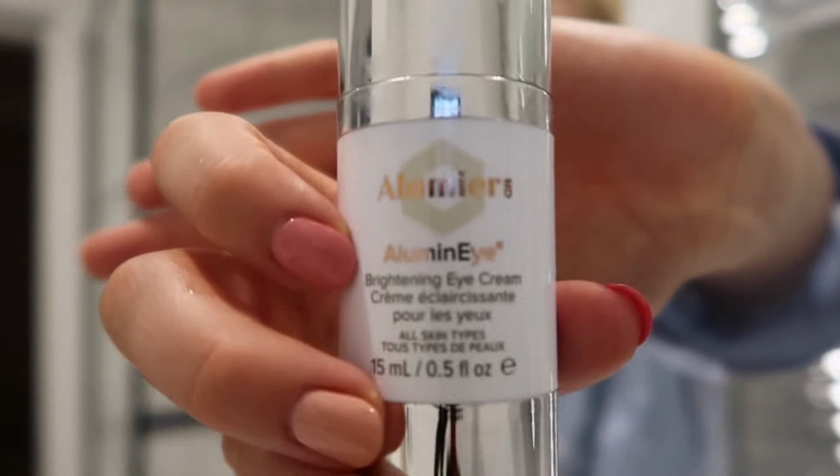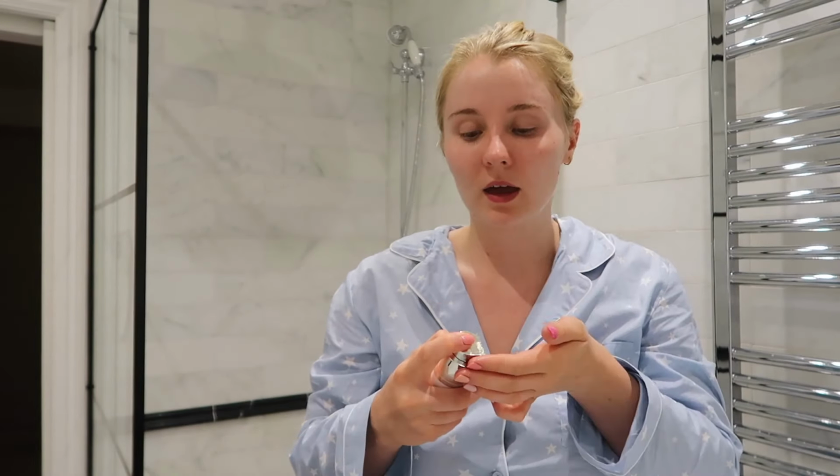And then I just go in and use an eye cream. Okay, it's not focusing. Come on, here we go. I use this little eye cream, and I will admit I'm not as good at my eye care, and I probably need to use eye cream more. This is what I do.